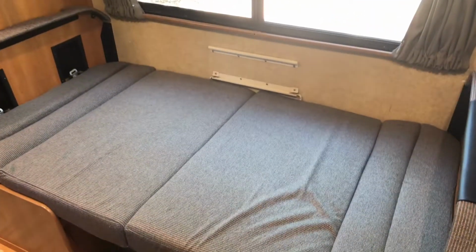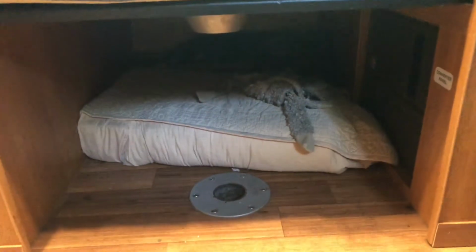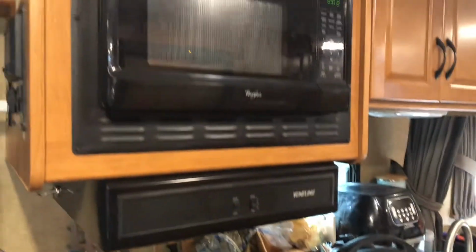This is our dinette area, which we are currently using as our couch because our couch hasn't arrived yet. And underneath the dinette area is a little dog bed and some dog toys. They love staying under there. It's nice and cool. And the cat does too. Next to the dinette is the refrigerator, and across from that is the kitchen area.